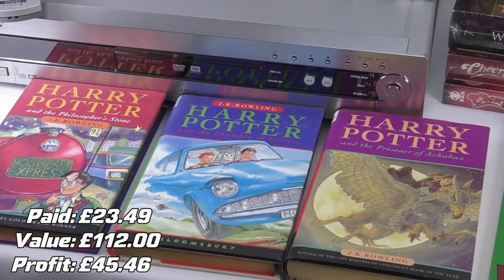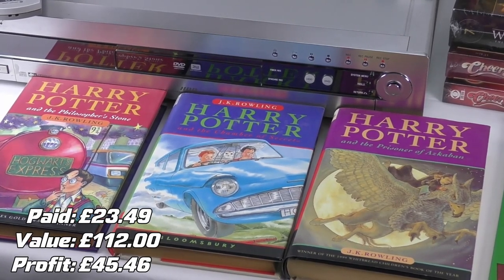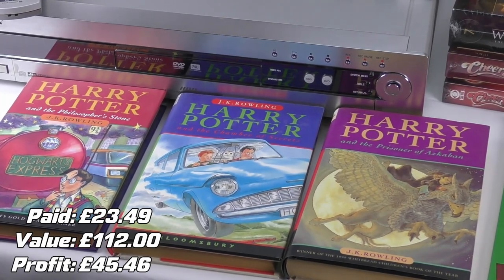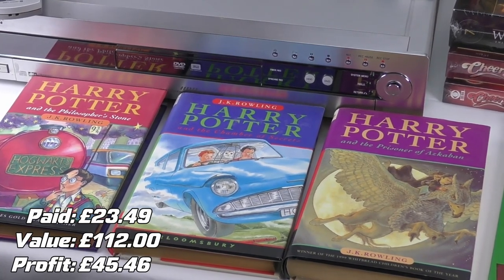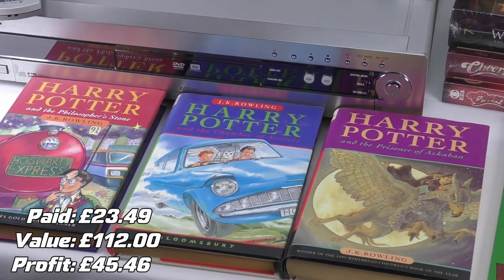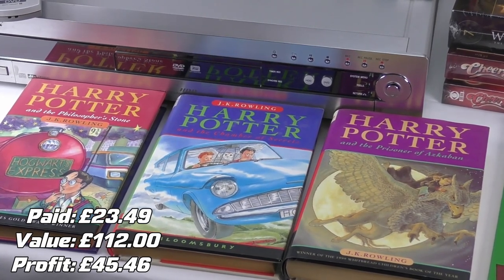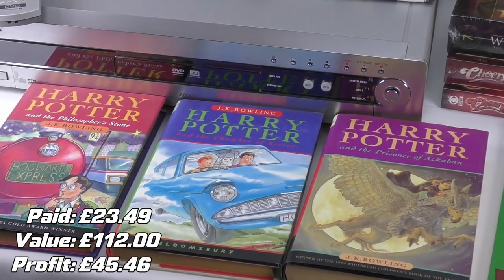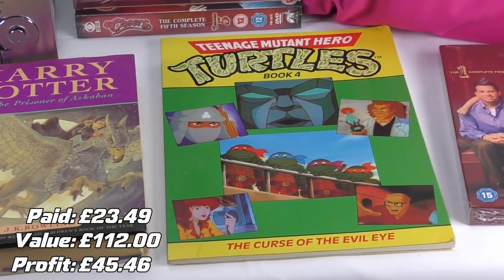But as I say, we paid £1.50 each for these. I think if we were to put a hardback collection together, we'd probably be looking at around 60 to 70 for that. So you're probably looking at about 40-ish pound profit, just dependent on what the price of all the books were. So yeah, there's that.